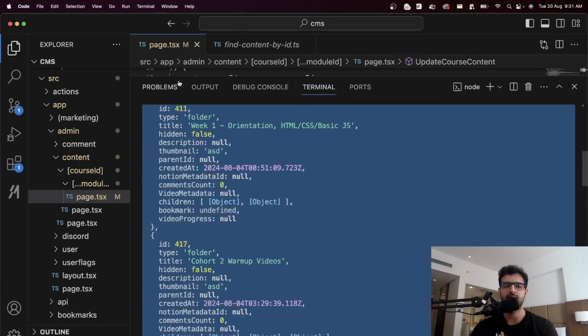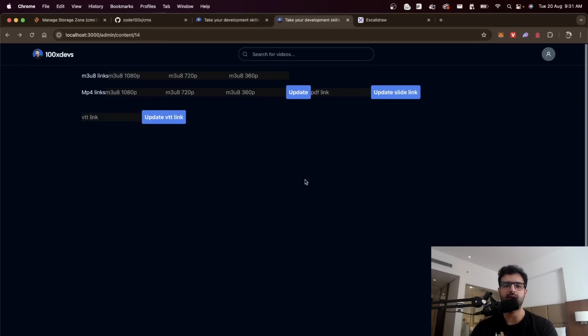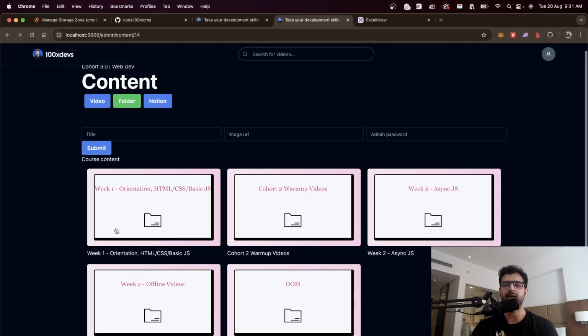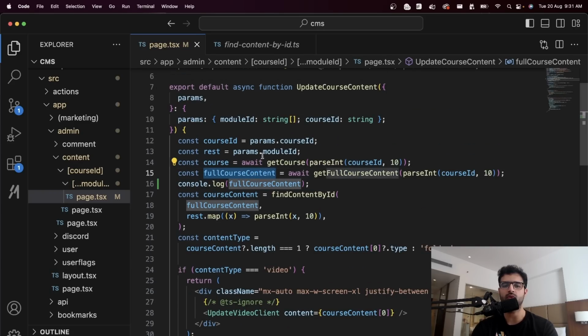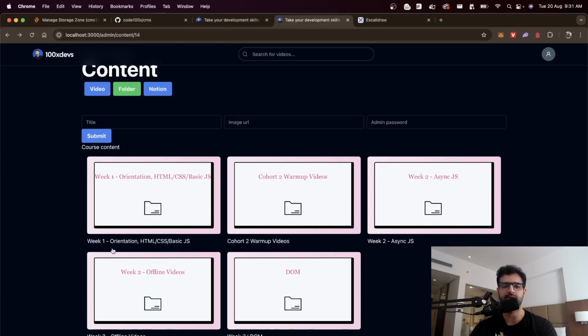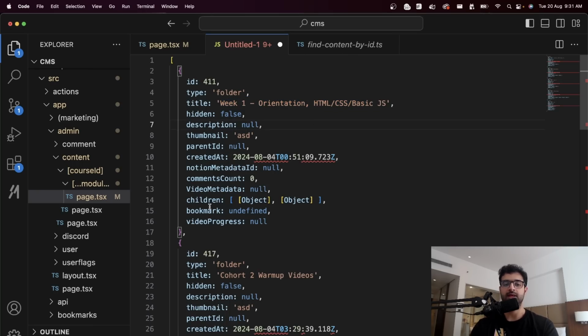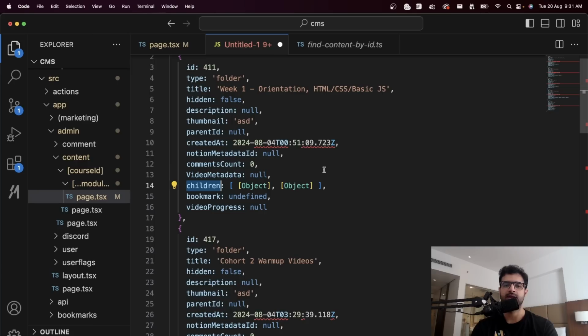But if you look at it, what is full course content? It is what gets rendered on this page right here. There are 5 top level folders. That is what full course content returns to you. If I open a new file and paste it, you can see the very first thing has week 1 orientation HTML.js. This has 2 children inside, which is fine. If you click on it, you'll see 2 videos over here. So that makes sense.